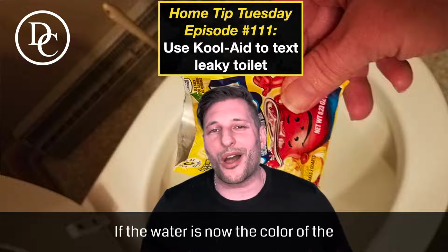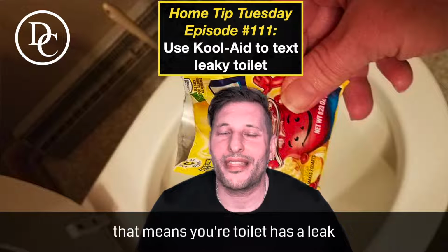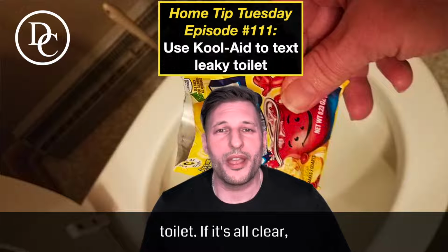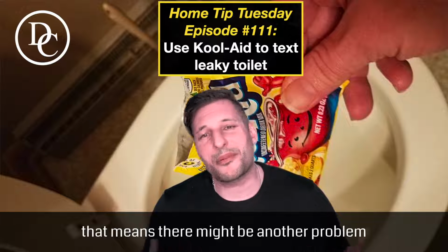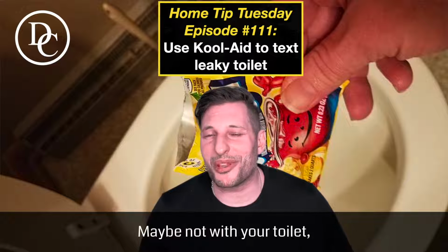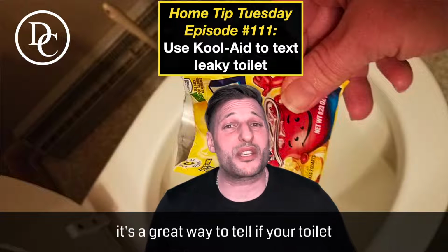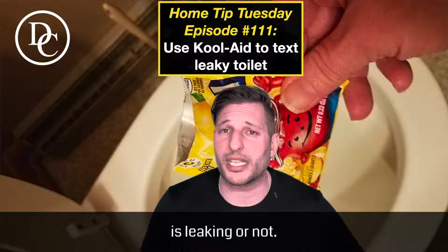If the water is now the color of the Kool-Aid, that means your toilet has a leak. You should probably get a plumber in there, or you might have to replace that toilet. If it's all clear, that means there might be another problem somewhere else, maybe not with your toilet, but if the water bill's up, maybe you're taking too long of a shower. I don't know. But anyway, it's a great way to tell if your toilet is leaking or not.